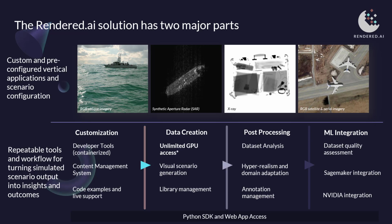Our solution has two major components. What tends to be most visible to folks is the output imagery that we create. And so what you're seeing in this entire presentation is synthetic simulated imagery. And so we have a variety of custom and pre-configured vertical applications and scenarios that are available for customers who are working in close domains to those to get started quickly. Of course, for customers who are working in new domains to us, we can help them get started.